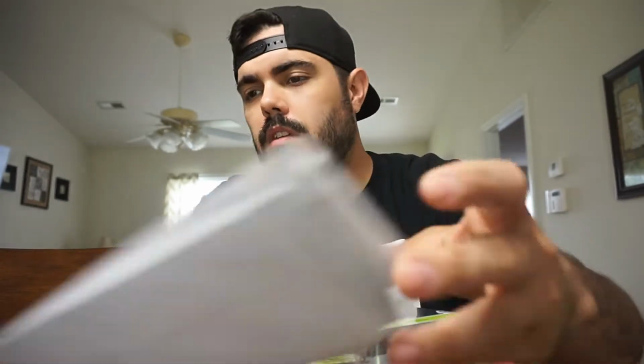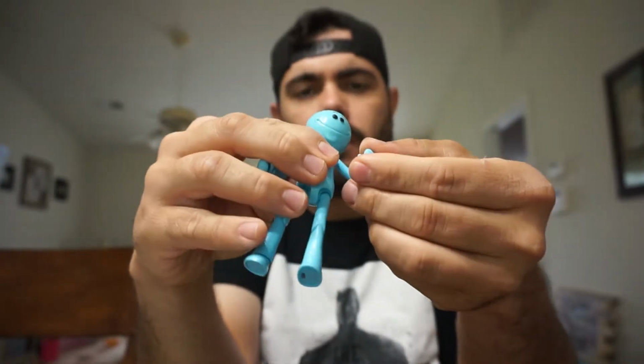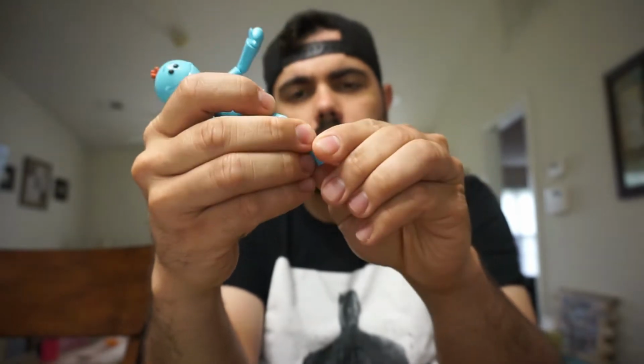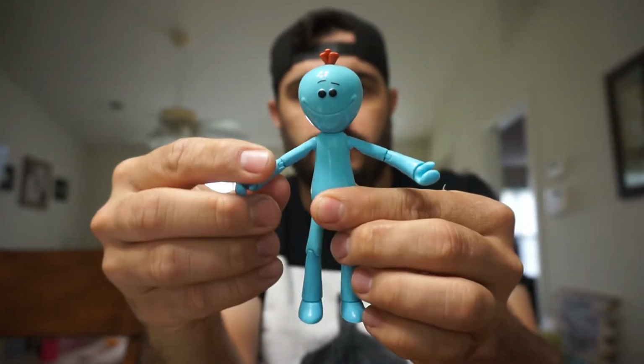So we decided before we go to town, we open these bad boys up. I'm anxious. Let's go with Mr. Meeseeks first. One way to open up a blister pack is to rip it with all your might. There's a leg. I'm gonna shoot through these real quick. So here we go. Mr. Meeseeks. The actual plastic feels soft almost. It feels weird. But like I said, shoulders, elbows, wrists, knees, hips, feet rotate. They don't really bend. His head completely rotates 360 degrees. Simple, but awesome at the same time.